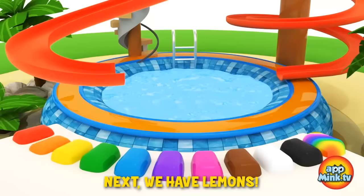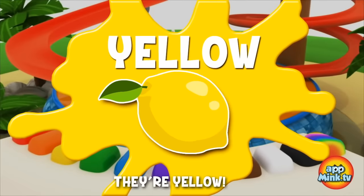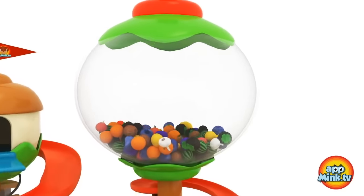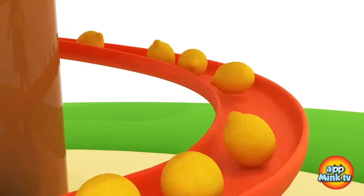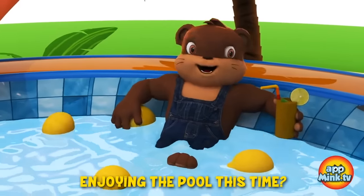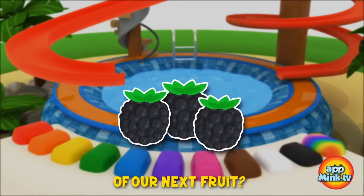Next, we have lemons. Do you know what color lemons are? Absolutely right. They're yellow. Let's hit the yellow button and send the lemons into the pool now. Wow! It's Big Mink! And he's got a lemon drink too! Okay, can you guess the color of our next fruit?